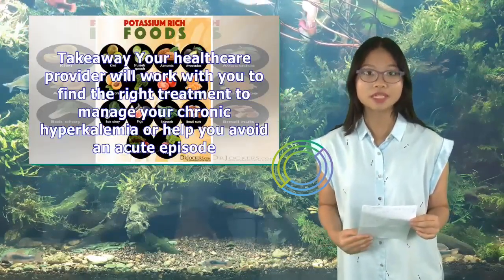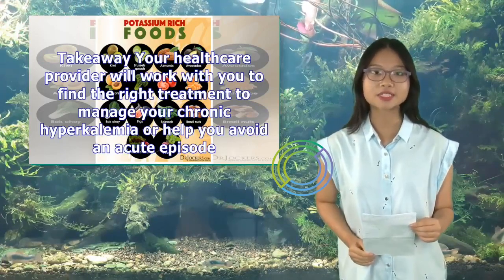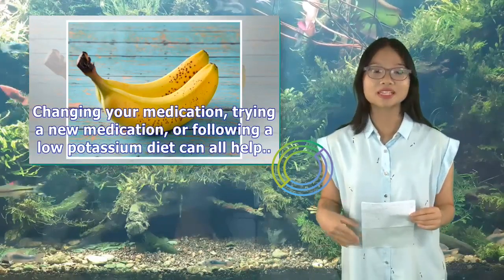Takeaway: your healthcare provider will work with you to find the right treatment to manage your chronic hyperkalemia or help you avoid an acute episode. Changing your medication, trying a new medication, or following a low potassium diet can all help.